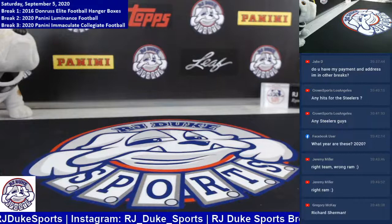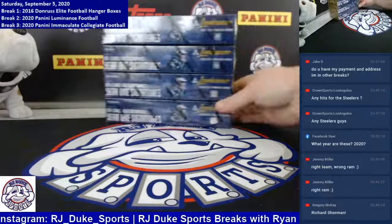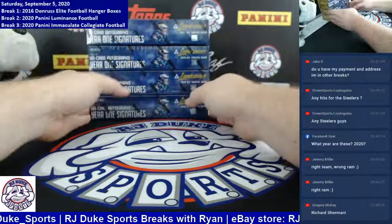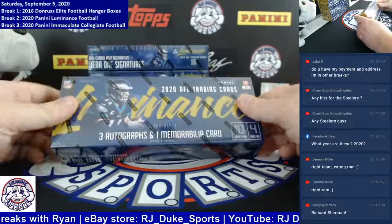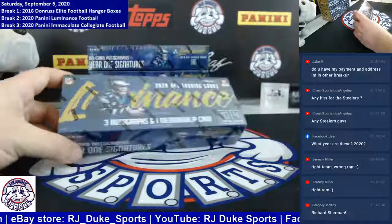Staying on time, we gotta move along right away. Next break here. One third case or four boxes. 2020 Panini Luminance Football. We have four packs in the box. Was it eight cards in the pack? Something like that. Three autographs, one memorabilia in each box. On average, 10 cards per pack. Four hits are in each box, so it's one hit in each pack.